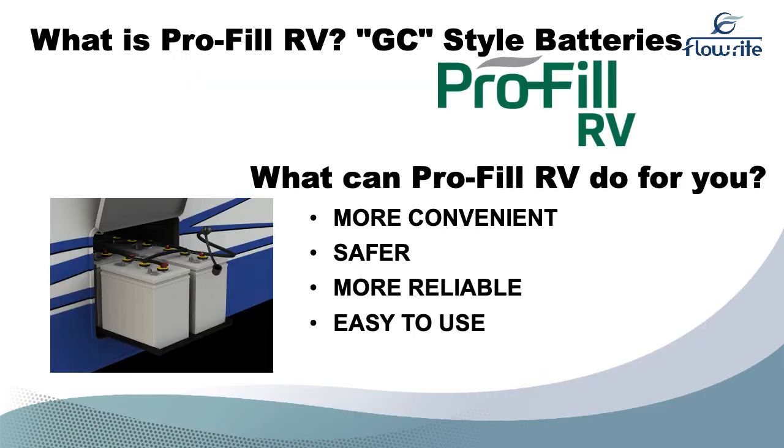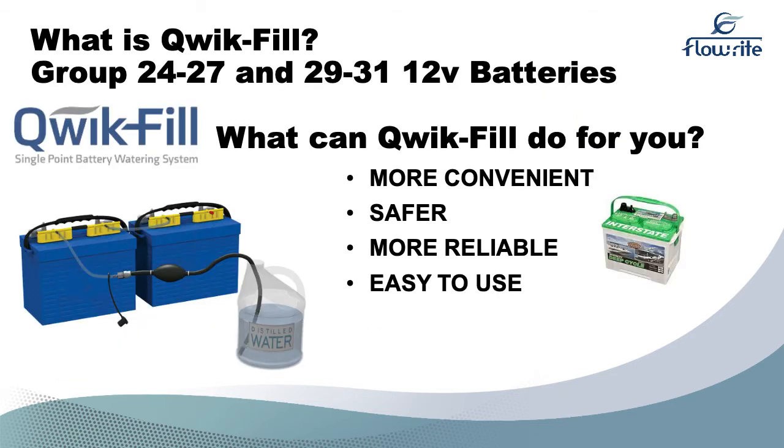Thanks, Todd. So that covers Pro-Fill for most applications we discussed. We also have Pro-Fill RV, that is a specific product for onboard batteries on RVs that are 6 volts. It's market specific and it simplifies the routine of watering hard to reach RV batteries. It's really a nice product, and you get all the Pro-Fill features and benefits in a smaller package or kit that is specific for RV applications. So that is all of Pro-Fill, and now we'll talk about Qwik-Fill.